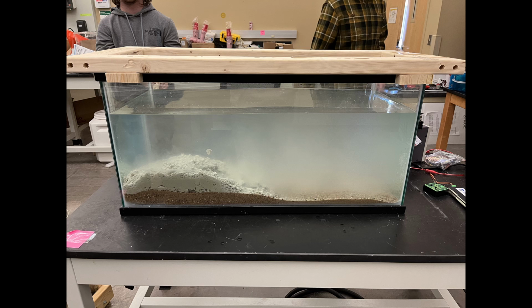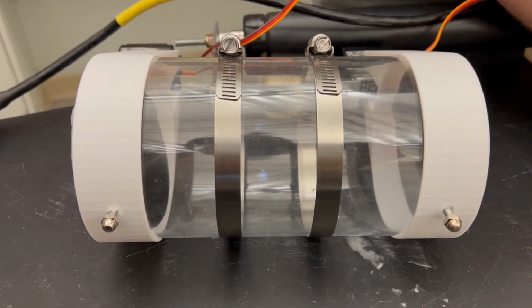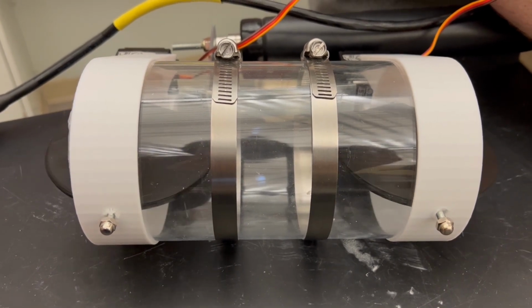Seen here is a failed test as the bentonite clay was disturbed too much. The action of the device itself can be seen more clearly close up.